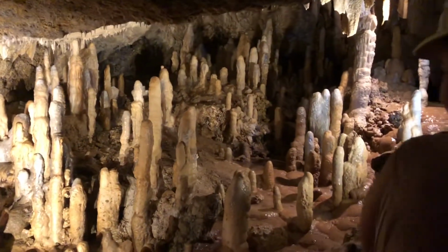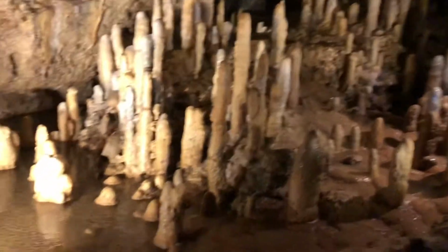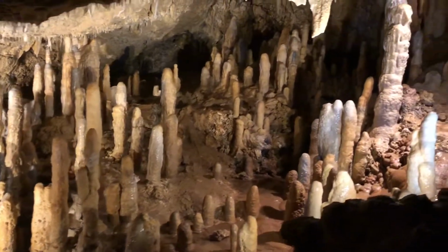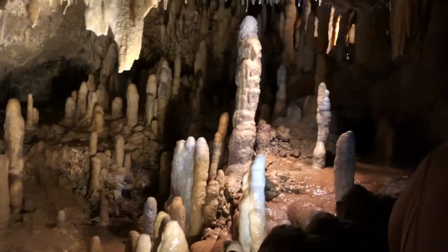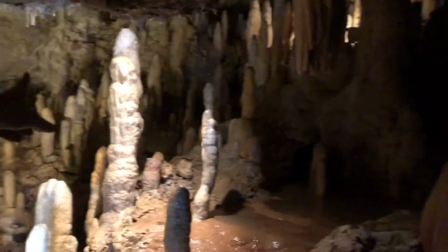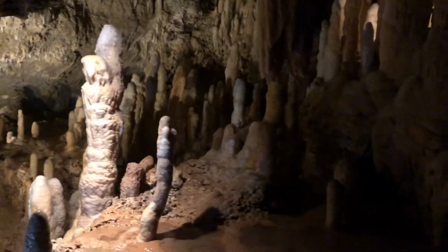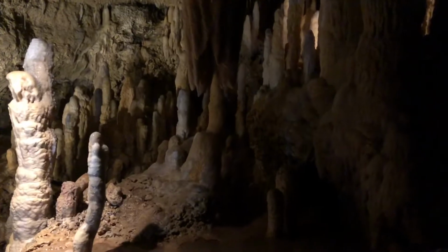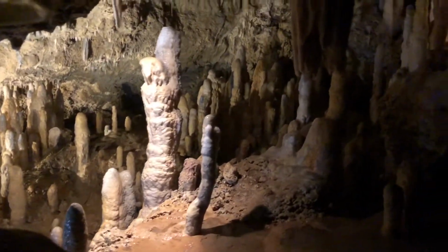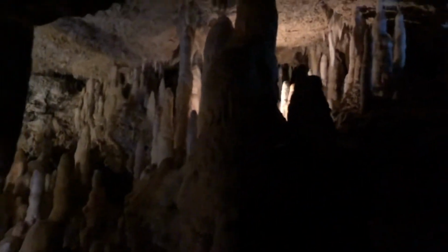We are actually calling this the village because of how the collection of formations that are here, how they look. They are looking as though they are people. They look like they are all clustered together as they stand on the inside of a village. It's all fresh water that we have flowing on the inside of our cave.